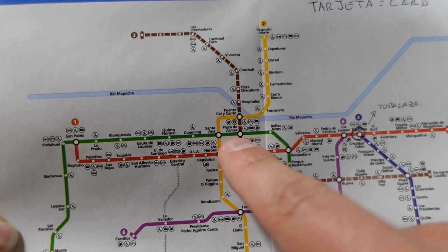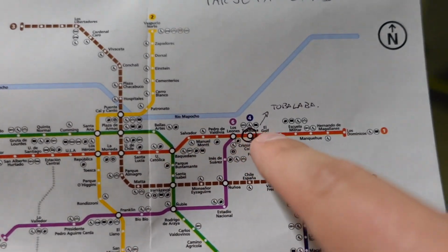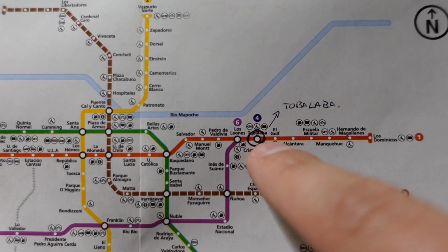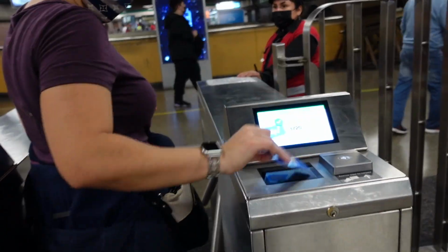We're getting on the tube at Plaza de Armas, and along here we have to change from the green to the red line and go along here to this stop, which is called Tobalaba, I think, but that's where the Costanera Centre is.